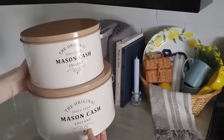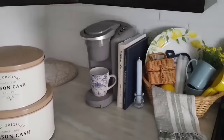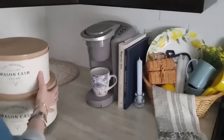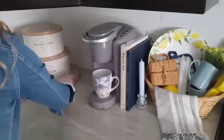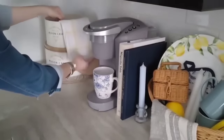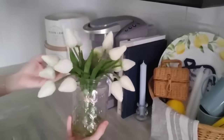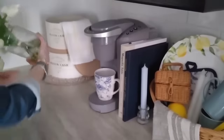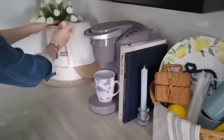I purchased these little cake canisters this year from HomeSense. They were on discount. I think it was $16 for two. I think they're so cute and pretty for the kitchen. So I knew I wanted to stack these kind of in the corner just to bring a little bit of height in. And I thought I would layer a tea towel to bring a little bit of color to this. And then I had these gorgeous tulips that I used in my spring decor. So I thought I would just add these to the top of this little cake pan.